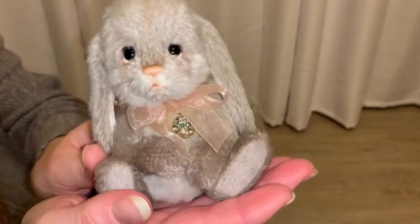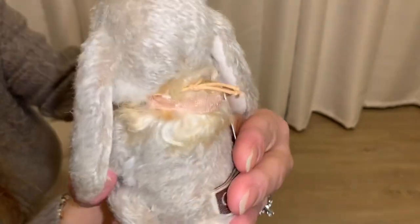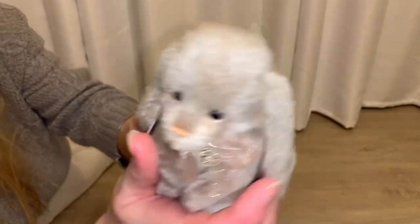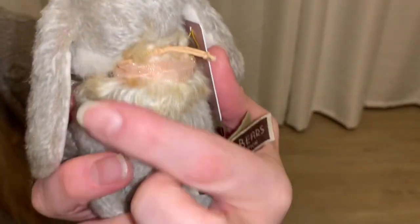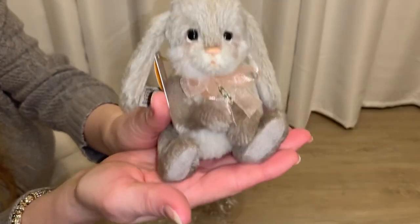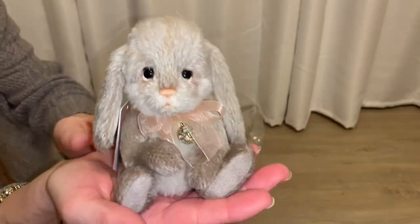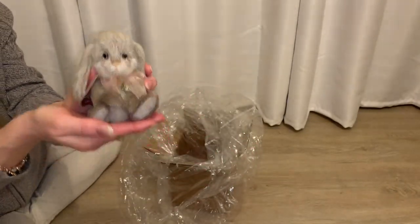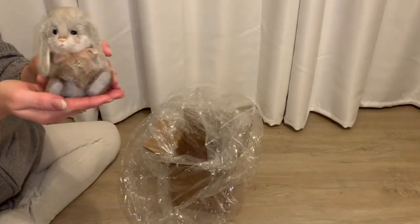She's so cute. She's so adorable. And she's got this little fur collar that runs all the way around, and you can kind of see it in the back there. It's so soft. I love Lea, you guys. I think Lea is so pretty. So that is Lea from Charlie Bears, and she's my first box opening of the day.